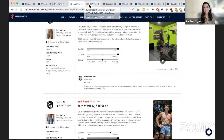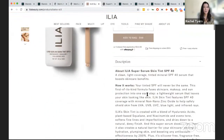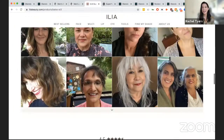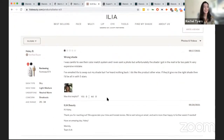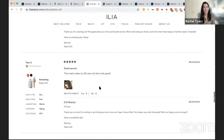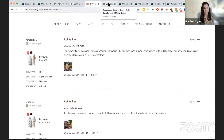So I'll point out a couple other variations that I've got here. This is Ilia, a cosmetics firm that we work with. And you'll notice they are using the same widget, but it looks completely different. They're collecting information around skin type, skin tone, undertone, concern, and age range. And they are also responding to this negative review that's come in, and they're mitigating that negative experience and hopefully turning that customer into a raving fan after that interaction.